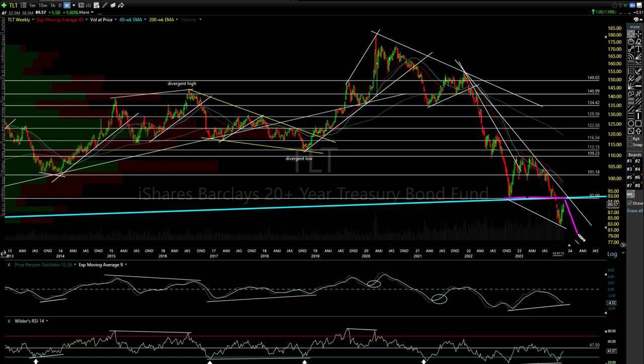And the thing is, if that gets rejected and TLT runs down, takes out the lows, that's because the yields have now broken out to new multi-year highs. And I believe the market will be crushed at that point. If that happens, even if we get anywhere close to there, I think the stock market will be in free fall. That's my opinion. And that's kind of your get out. So I made the bullish case.